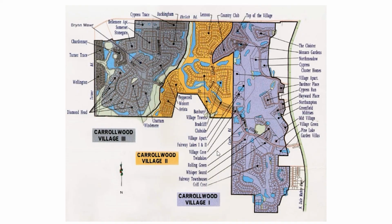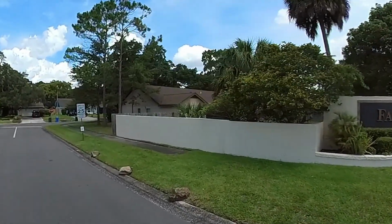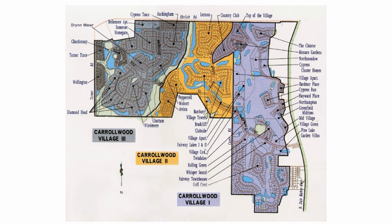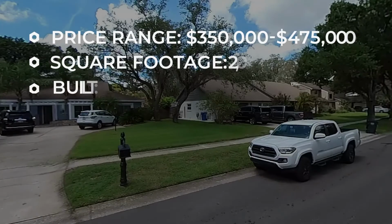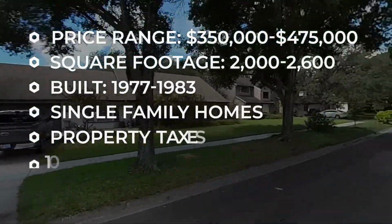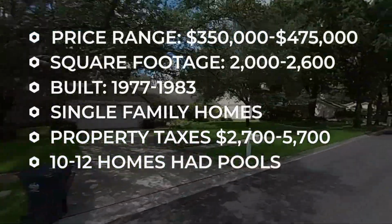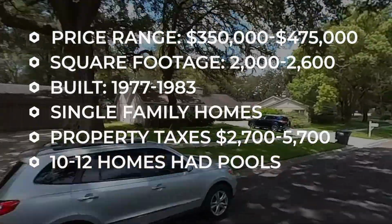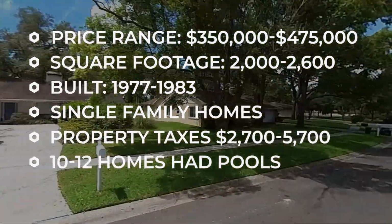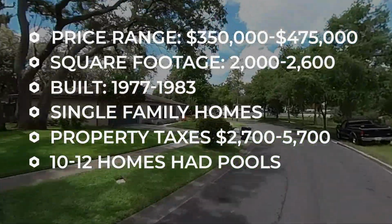If we keep going further, like I said, Fairway Village is the next subdivision, and it actually connects to Cyprus Hollow. In the back here, the two run together. Properties are going to range there. Similar range, similar square footage. I would say Fairway Village is a little bit smaller. Square footage probably 2,000 to about 2,600 square feet. And those homes were built around the same time frame. Maybe a few years earlier it started, and they finished up about the same time.